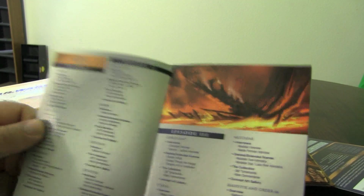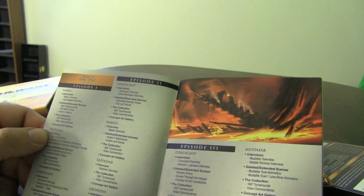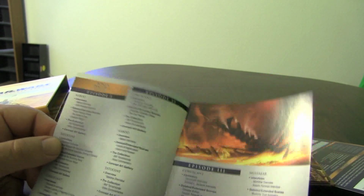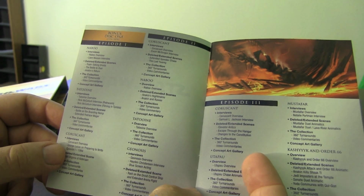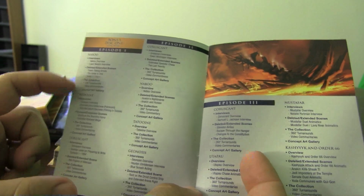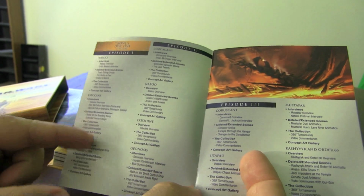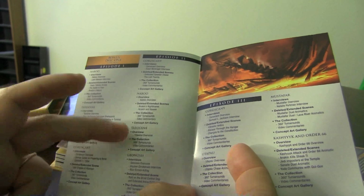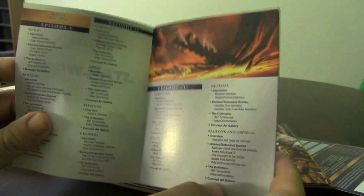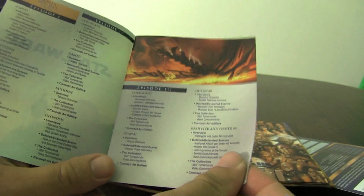Guide to the Galaxy. It talks about all the special features, bonus discs, interviews, deleted scenes. This is on bonus disc 1, so let's read over this real quick. They've got interviews, deleted scenes, the collection, Tatooine, that's Naboo, and then Tatooine interviews, more deleted scenes, Coruscant. So they have it all broken down by planet, which is cool. Episode 2, Coruscant interviews, deleted scenes, Naboo. Oh, that's pretty cool. Geonosis. Episode 3, Coruscant, deleted scenes. 10 deleted scenes.